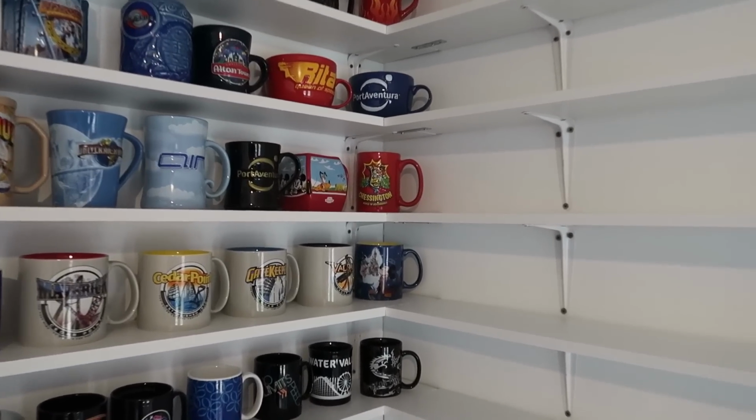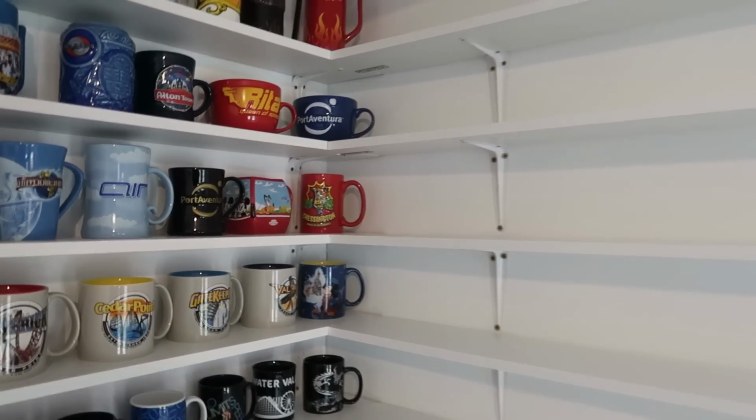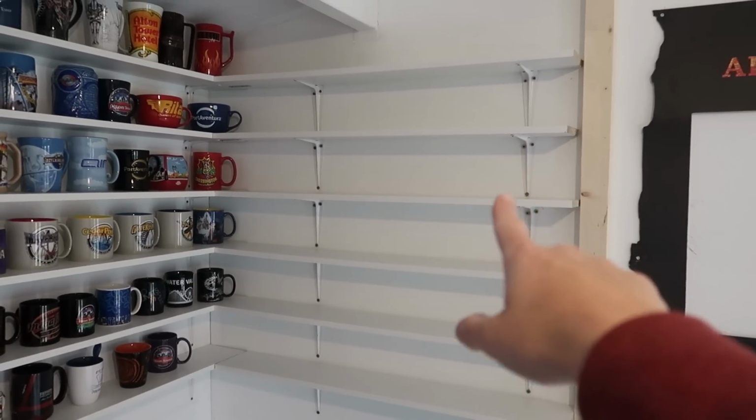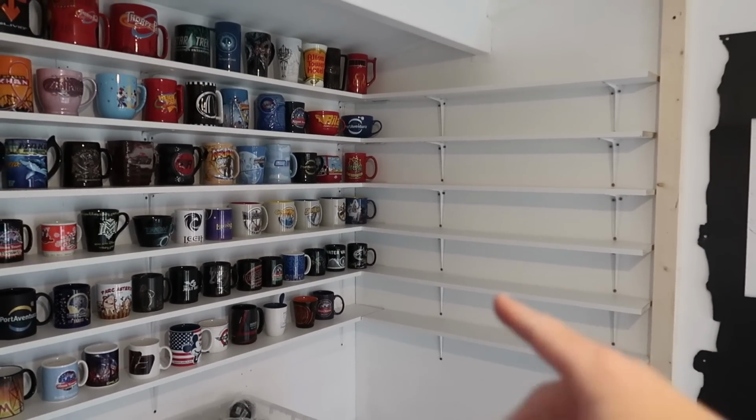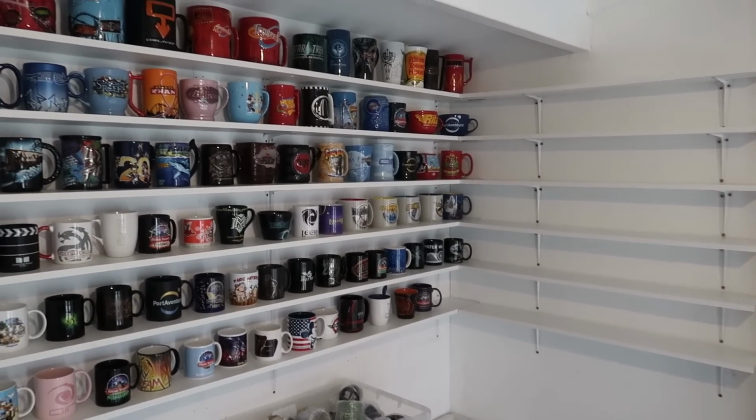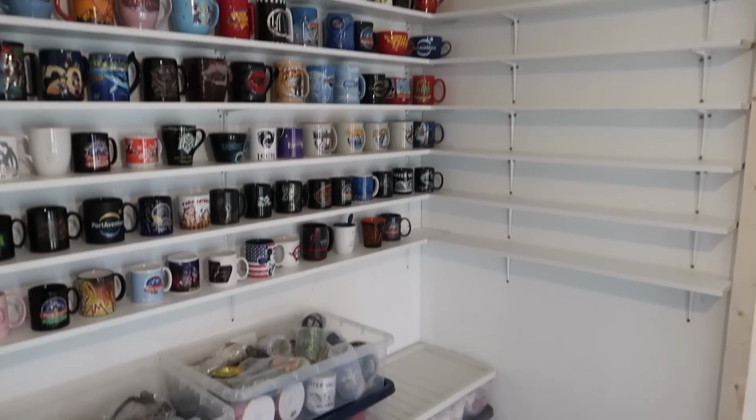I've also put some brackets just here to connect these shelves together, and then we've got the brackets on the wall just there. So it's nice and stable. I'd rather go with more brackets than I think I need, just to make it nice and secure for all these to be on. So I'm going to get some of the mugs out now.